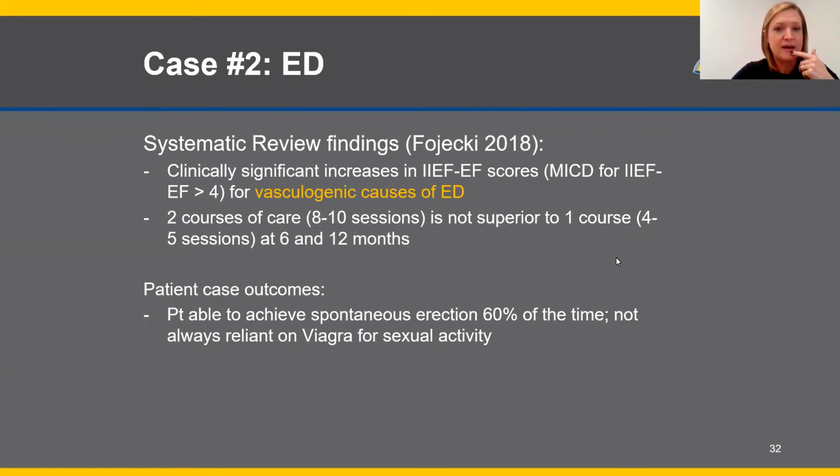Flajecki and his group have done a ton of research on this. There's a really nice systematic review in 2018 where they look at the changes in erectile function scores. And like I said, it's very well shown that it's helpful for vasculogenic causes. Interestingly, they've done a crossover study where they compared weekly for 4 weeks to weekly for 8 weeks.